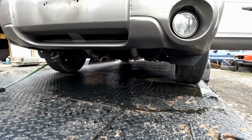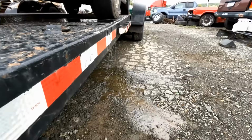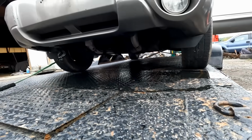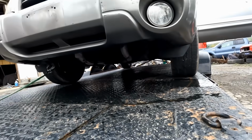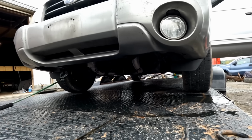Oh, well, that's great. Kind of wish I had the camera rolling. Son of a biscuit. I think it pushed the head gasket and now it won't start. Literally, as I was cranking, I started hearing, obviously, that. I grabbed the GoPro real quick and now it's just dripping. But I think we got a head gasket failure.